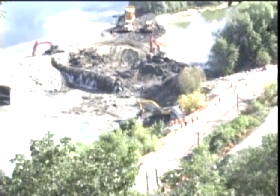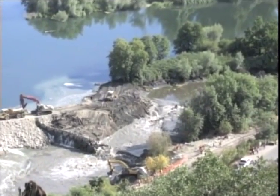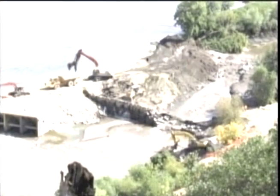The coffer dam's collapsing in front of Total Slough. A few minutes later, water from Total Slough starts to drain out. Workers had to rescue fish stranded in Total Slough. Half of the coffer dam was removed by the water from Total Slough.